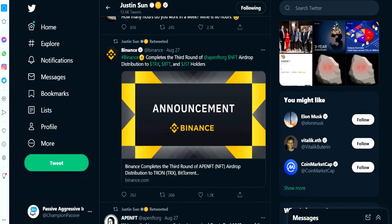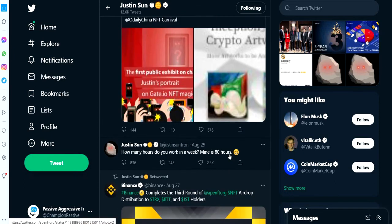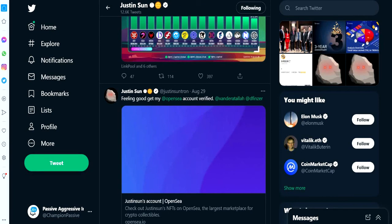Let's see. Binance completes the 3rd round of Ape NFT airdrop distribution to TRX, BTT, and JST holders. So that's pretty cool. If you're holding Tron, BitTorrent, or JST on Binance, you have now gotten some NFT airdrops. So that's pretty cool.